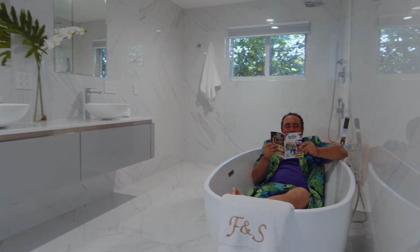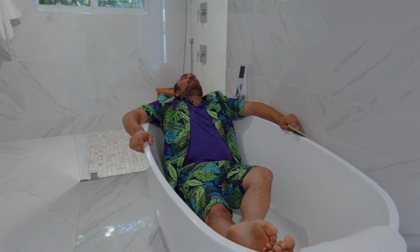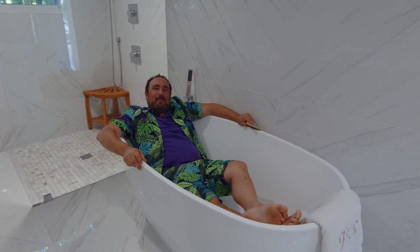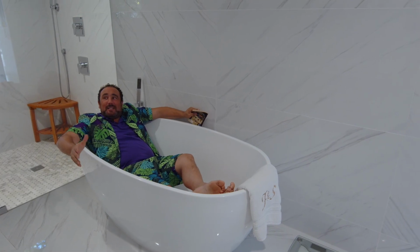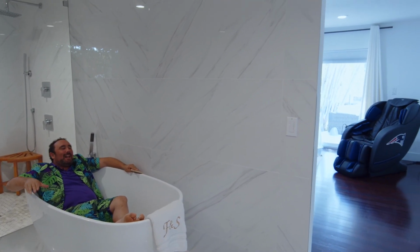Archie, you always get into so much trouble. Oh, you make for a great nightcap in this standalone bathtub with dual sinks and a walk-in shower. This puts the class in classy.